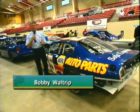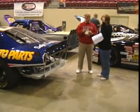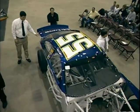Hello, everybody. I'm Bobby Waltrip. And did you ever wonder what happens to the old NASCAR race cars at the end of the year? Well, some of them get retired, but some of them end up here at the auction. And this one right here was driven by my little brother Michael. And you know what? I just about bet you it brings more on the auction block today than it won at the racetrack. Sorry about that, Michael.